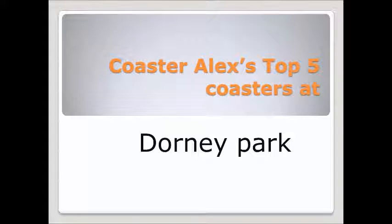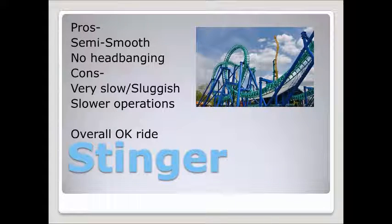I went to Dorney Park about 2 weeks ago, so I am still refreshing my memory of how the rides were. So yeah, this is my top 5 favorite roller coasters at Dorney Park, and I did ride all of them. And obviously, you probably guys know which one is not going to be in the top 5 because it's horrible, but yeah. Alright, number 5 is Stinger.